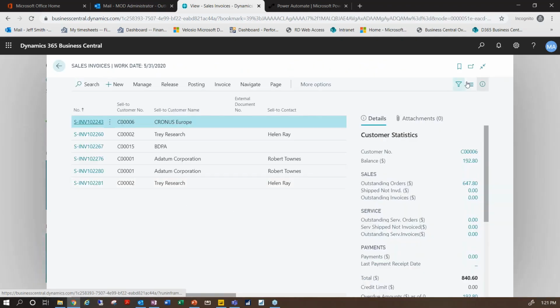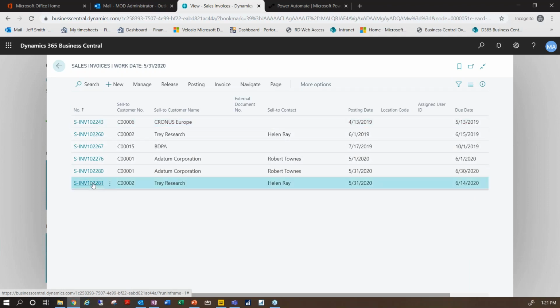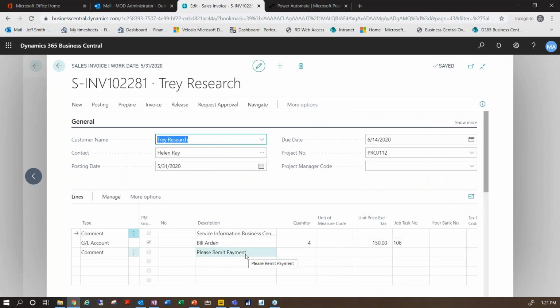And when I do that, I'm going to get a list of just those open invoices. Notice that each of these lines are hyperlinked, so I do have the ability to actually click and drill, and then it'll show me the transaction as it was entered into the system. So you can see here is a particular sales invoice that has been created in Business Central, but has not been paid by the customer, so it's still an open invoice.